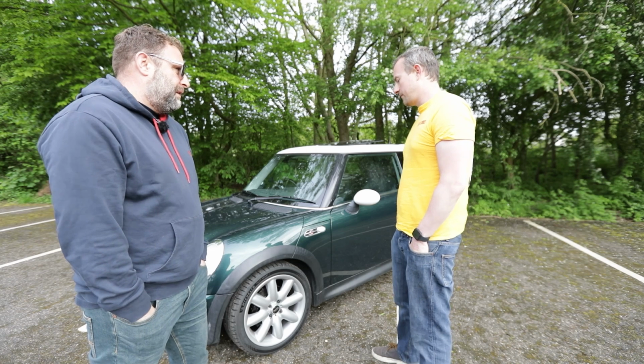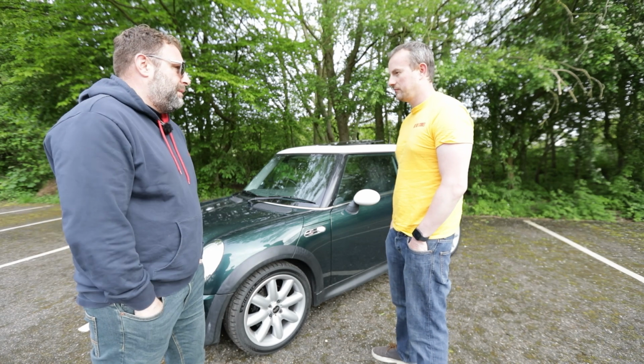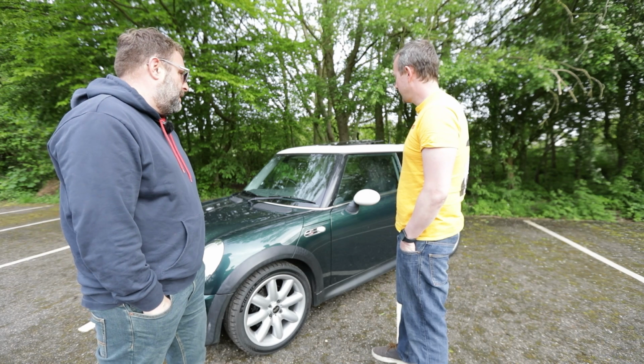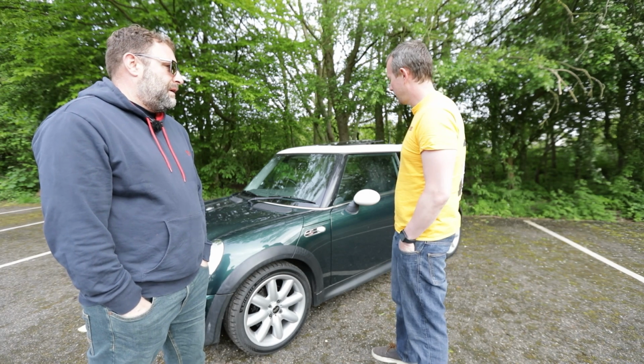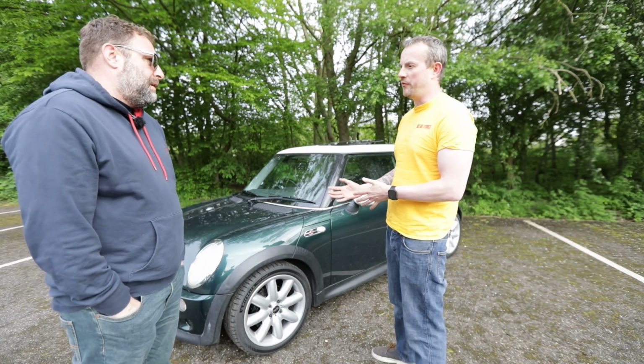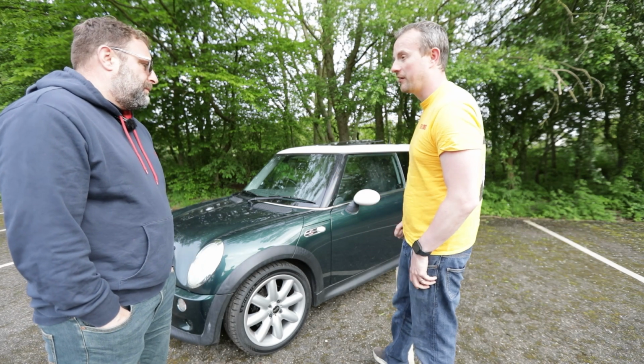And for me to enhance it, because it did need a bit of recommissioning to get it back on the road. It's nice, like I say, for it to have that family history. And I suppose by you taking ownership of it, you're sort of keeping his memory alive. Yeah, exactly. And his desires and his dreams alive in this car.